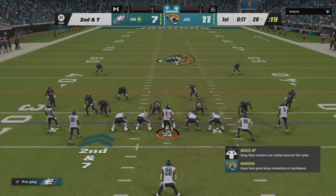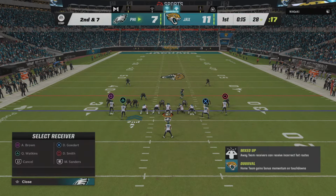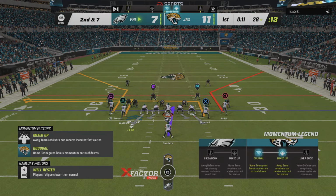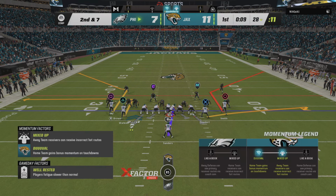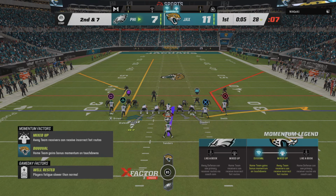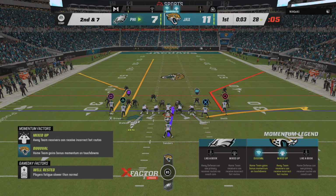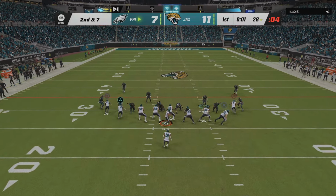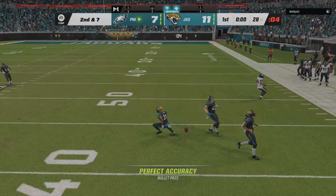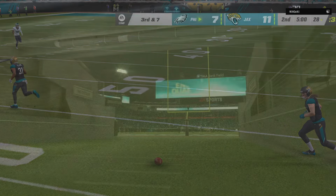Here's 2nd and 7 now from the 28. Hurts. And that's going to be knocked away and incomplete.